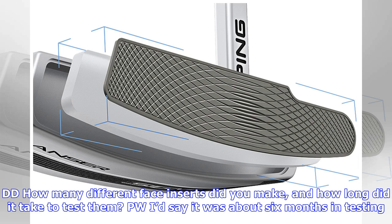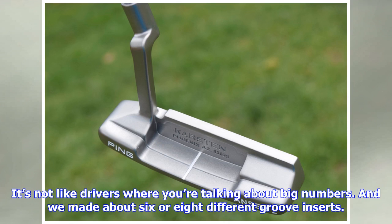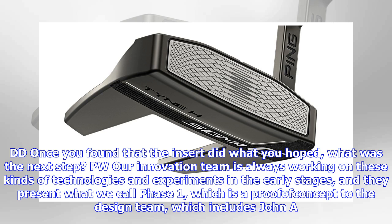PW: I'd say it was about 6 months in testing. With putters, each test takes a while because you are looking for a difference of maybe 0.1, 0.2 or 0.3 miles per hour in ball speed, which means you have to take a fair number of samples to be confident that what you have is real. It's not like drivers where you're talking about big numbers. And we made about 6 or 8 different groove inserts.